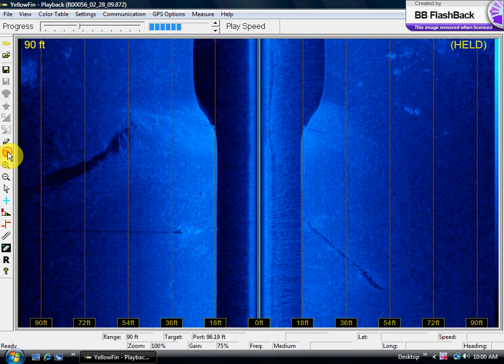This is kind of interesting here. This looks like a very long log. I'm starting to pick up a bit of a shadow on the right. It could possibly be a drop-off, but it doesn't look like a drop-off. It looks like a very long log, and I'm picking up a slight shadow, more so at this end. So it's pretty close to the bottom, and this end might be slightly elevated.